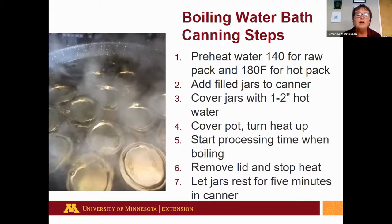Then you'll cover the jars with 1 to 2 inches of hot water, and then cover the pot with your lid, turn the heat on high, and then you're gonna start your processing time when that water comes to a full rolling boil. When it's boiling, then you can set your timer, and when your timer goes off, you're going to remove your lid and stop the heat and turn off your burner.